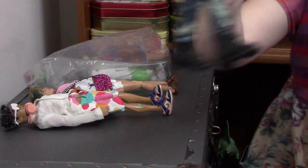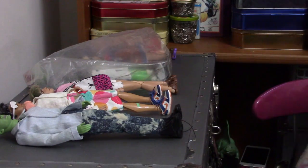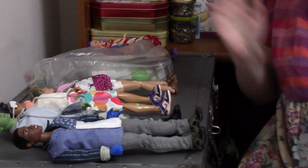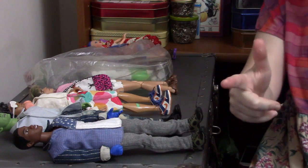He also has some really cool action figure boots that I paid for more than I probably pay for my own shoes normally a while ago, and they're wonderful. And they haven't fallen apart yet, like a lot of vinyl stuff. And a black shirt for this guy. So, 1, 2, 3, 4, 5, 6, 7 dolls in an hour, and I'll see you when I do this again.